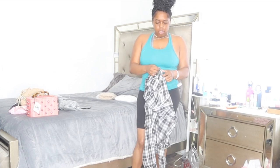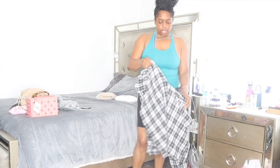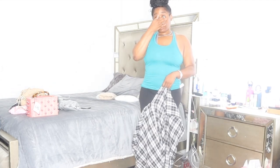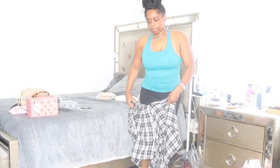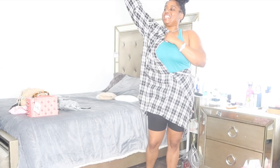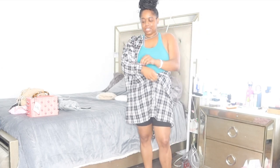But yeah, same thing. You can style it differently, wear combat boots with it, or a sandal. Or if you're going out for a cute little date night, you can put a heel with it, like a nice sandal heel or wedge. I got some black wedges that I could throw with this. But again, we're in Florida. Summer's coming. We ain't wearing this. We're not wearing this here. No, ma'am.